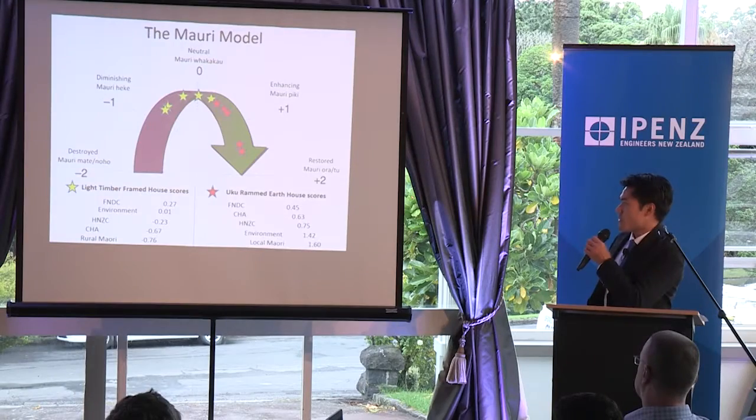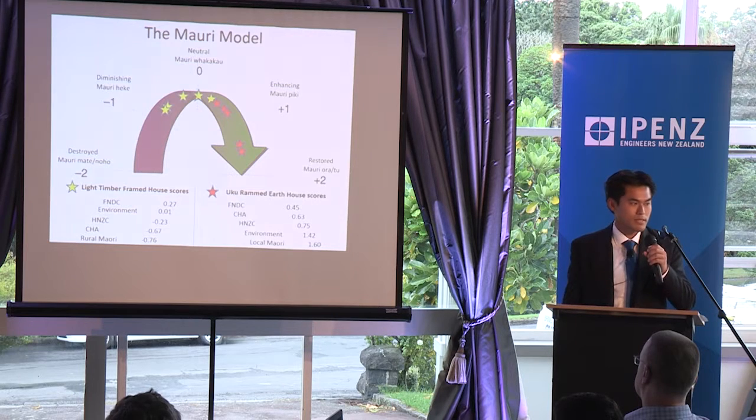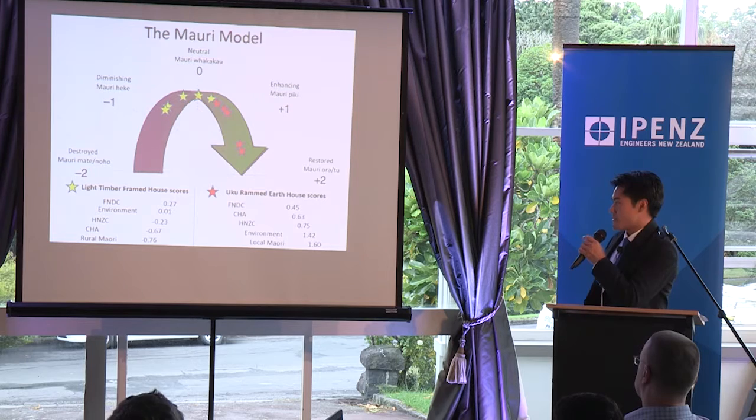This presentation is titled The Development of a Flax Fibre Reinforced, Cement Stabilised, Rammed Earth Housing Solution for Rural Māori Communities. Each of the 5 groups rated the uku system greater than the light timber frame system. And this was really positive.